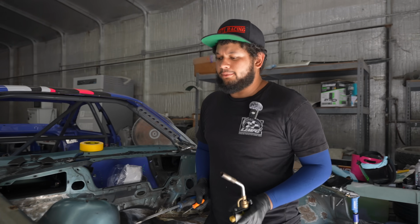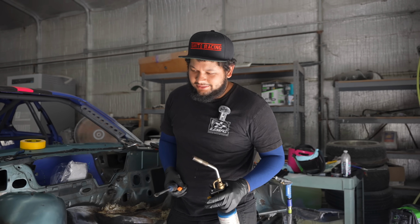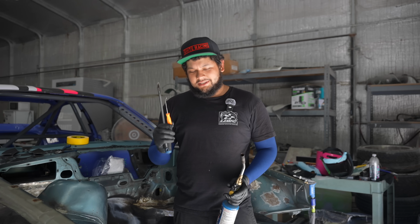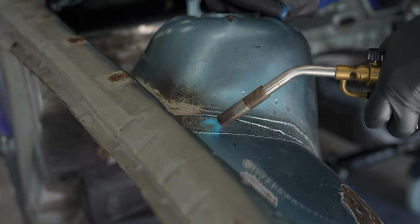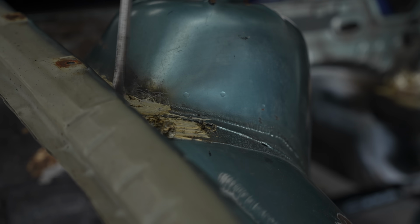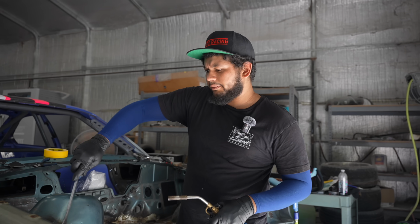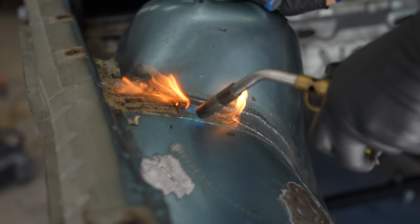Now we are on to removing seam sealer. There's probably a few other ways you could do this, but I like to do it like this. It seems to work pretty easy. I'm using a big flathead, little pick, and a torch. Essentially what you're gonna do is heat the shit out of it, and start scraping. As you can see, it scrapes off pretty easy. I had already done some in other areas, but left this one for you guys. You can start removing it like that, and you can apply more heat as you go.